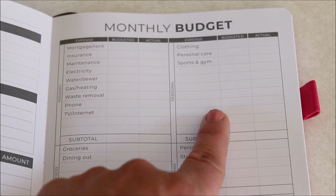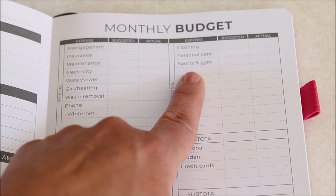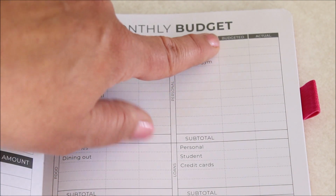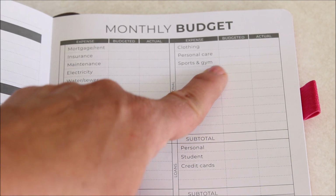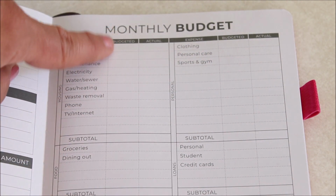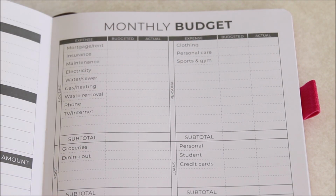And over on the other side, there's the personal box that has clothing, personal care, sports and gym, and then lots of space to write in other items. The next column is how much you're budgeting for that particular item, and then what you actually spent. So each box has the budgeted amount and the actual amount that you spent.